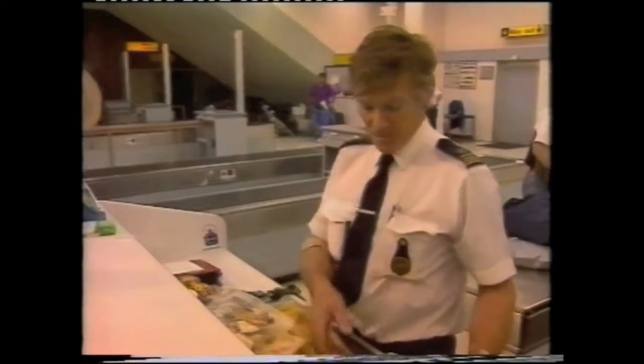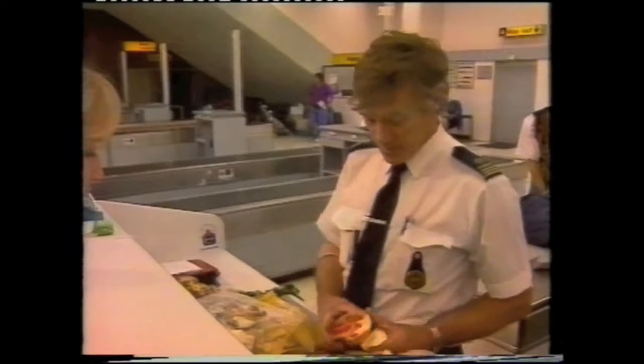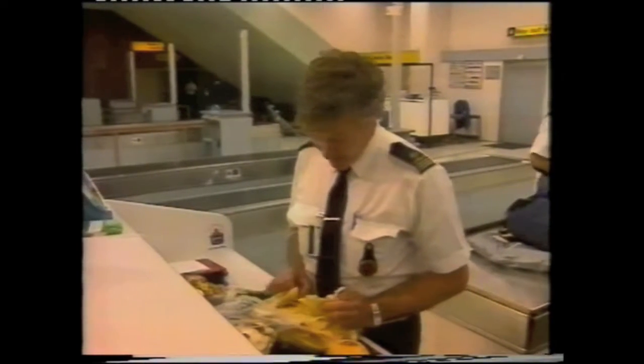Quarantine Officer Gary Moxham shows us some of the seizures of a routine morning. Yes, well, we have some raw peanuts, which we took. Over here, of course, we have pomegranates. I've cut one open so you can get an idea of what the inside's like. Fresh fruit and vegetables are prohibited unless there's a permit to import them, of course. Shark fin here, we have some live skin and hide beetle in the shark's fins.